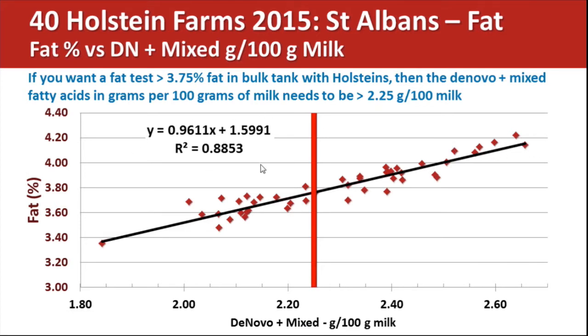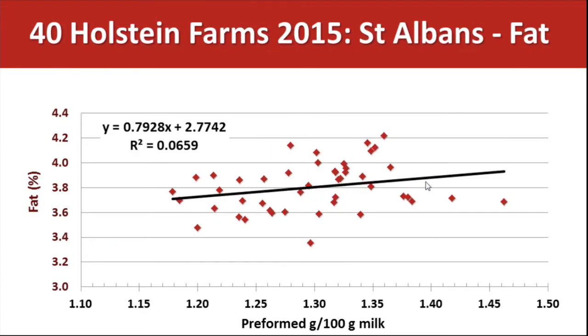And this is not some concocted university herd study. This is field data from real farms in the Northeast. So this says we need to pay attention to these two values and figure out what we're doing when they're higher than 2.25 and do more of that to keep these cows productive.